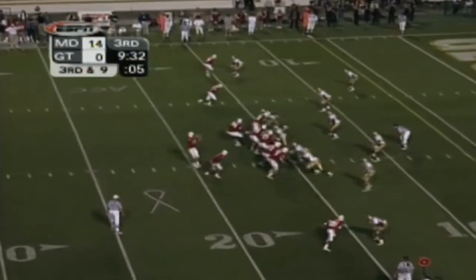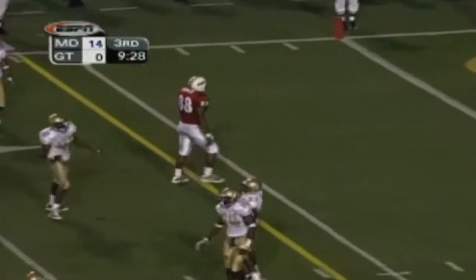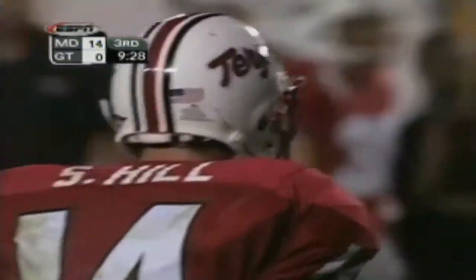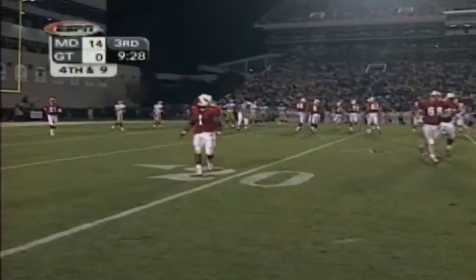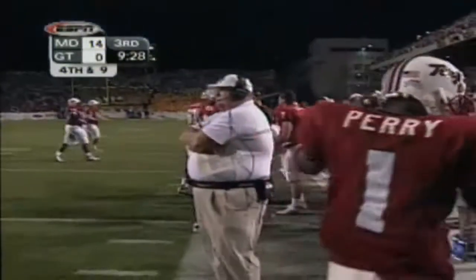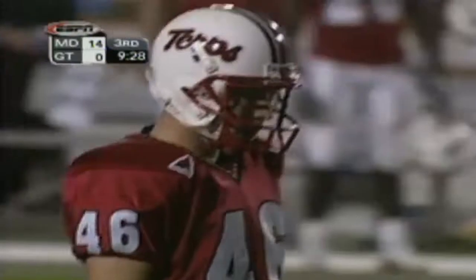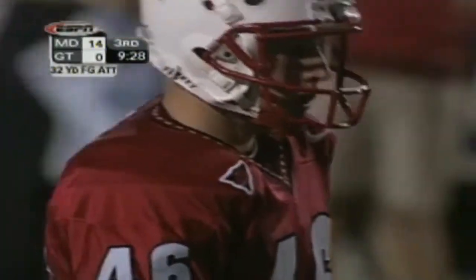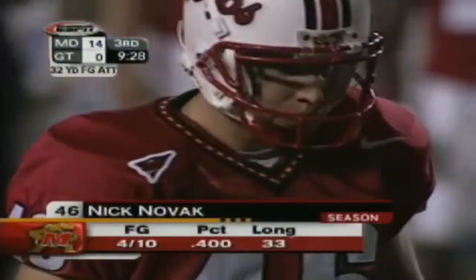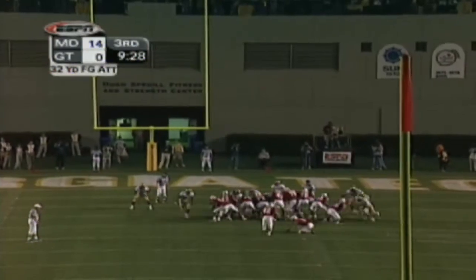Hasn't jumped in yet this year. Third and nine. Incomplete. Trying to get his tight end, Matt Murphy, who's only caught a couple of balls all year. It'll bring up fourth down and a 32-yard field goal attempt for Novak. Remember, they had a fake field goal that was stopped as Lynch ran a couple of yards short. This will be the first attempt of the night for Novak. 32. Missed it right.